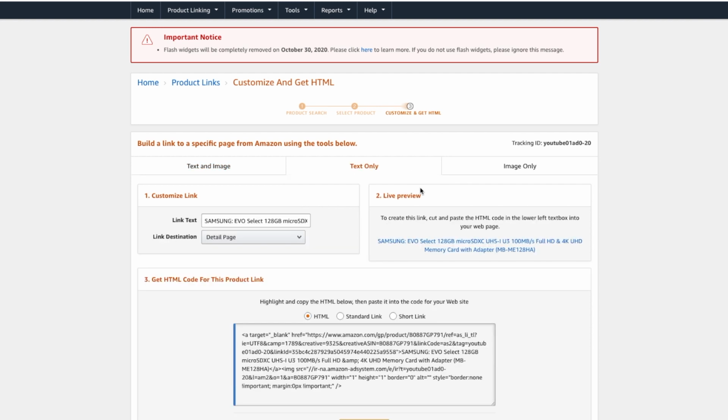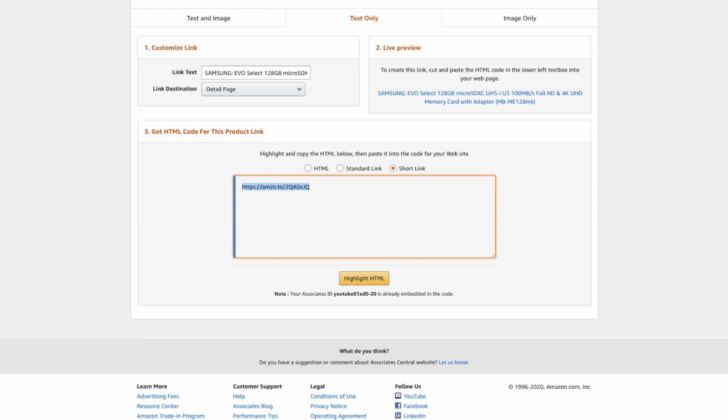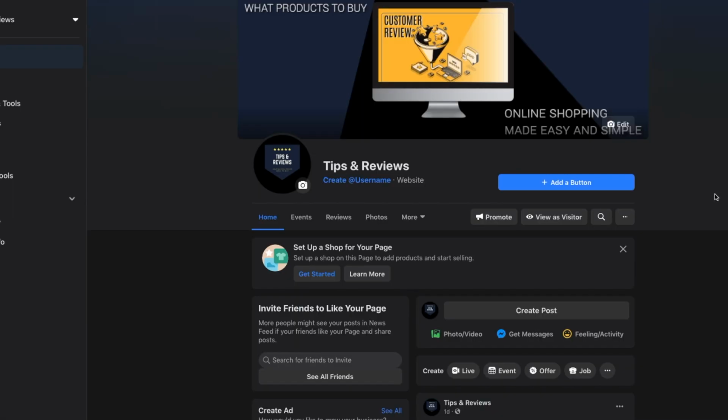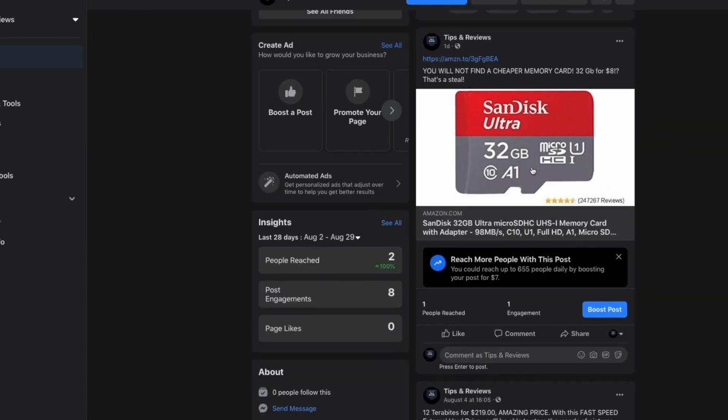For example, I found this 128 gigabyte memory card. I think it's a very good and fair price for it. So I'm gonna use it to be promoted because I think it's a good price, right? So make sure there is a selling point to it. Make sure that the thing that you're trying to promote has something that people might want.